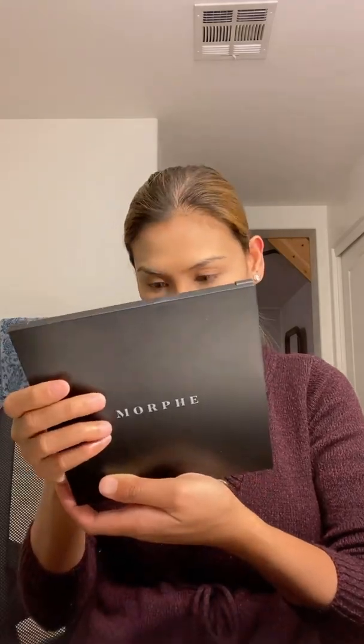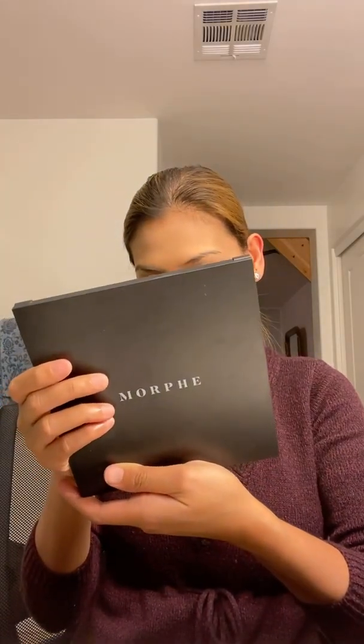Okay, so for my eyeshadow, I am going to use this Morphe. It says Bronze Mocha 25B palette. So, wala siyang pangalan, wala siyang number. So, ituturo ko na lang kung ano yung ginagamit ko.